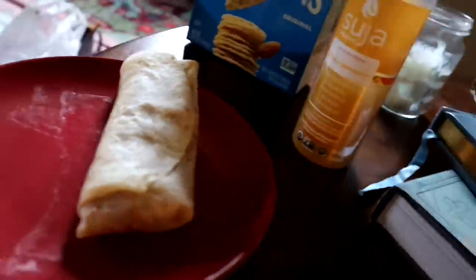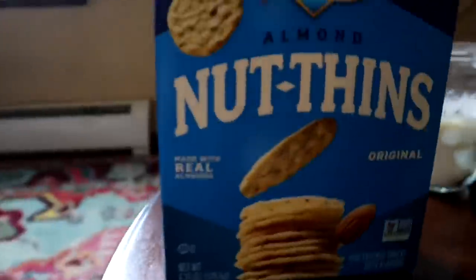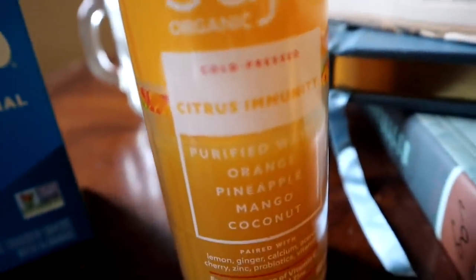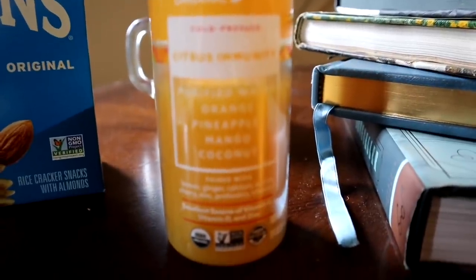Okay, everybody, it is lunchtime for my Gracie household. We are having a bean and cheese burrito, some nut thins, and some cold pressed citrus immunity juice with purified water, orange, pineapple, mango, and coconut. Now, I am painting some plates. I have my bisque plates, and then I have my glazes.